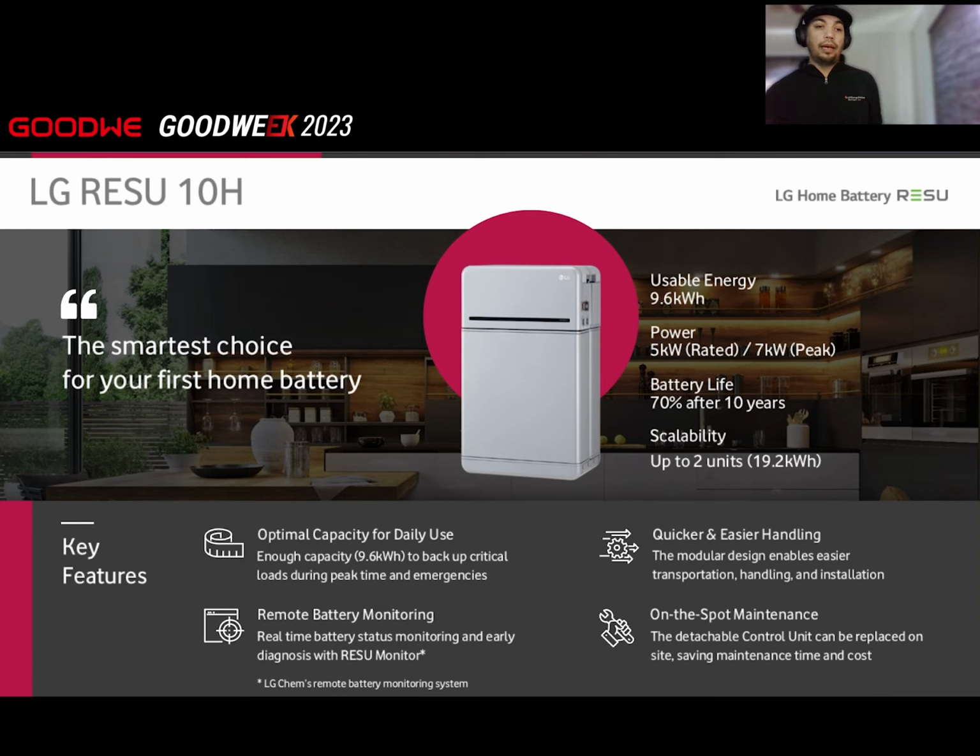And this is our LG RESU 10H. Same battery cells, same technology, just a different capacity. This is rated at 5 kilowatts of power, 7 kilowatts peak. Though, when you stack these, two 10H stacked will provide up to 10 kilowatts of power. And that's up from the 5. So you can get up to 20 kilowatt hours and 10 kilowatts of power out of two LG RESU 10H.